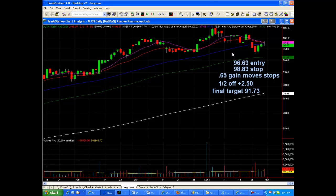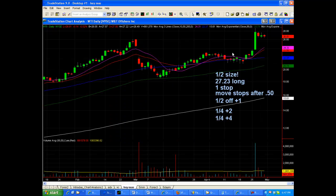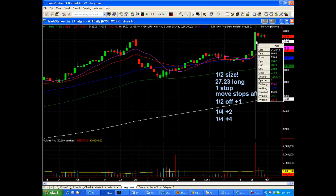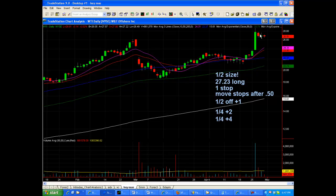And then finally, WTI. WTI is a half-size trade. Had a nice impulse on, I believe this is Tuesday. Yes, on Tuesday. And then the rest of the week it just chopped around. The reason that it's half-size is this may be enough of a consolidation to get it going from here, or it might want to dip a little more. I don't want to just keep getting wiggled and wiggled and wiggled, so I'd rather go smaller size on this one. Half size, 27.23 long, $1 stop.